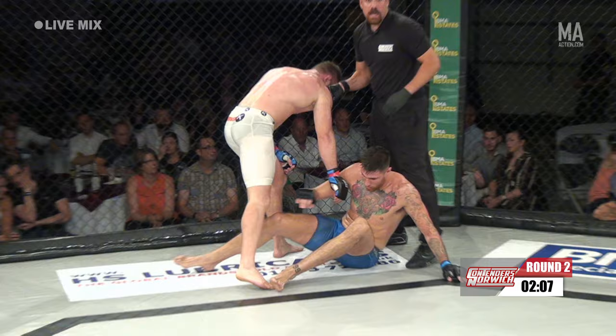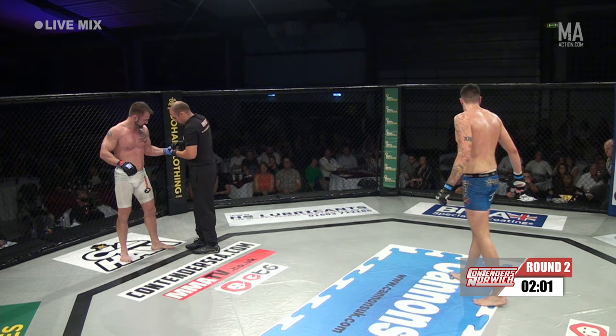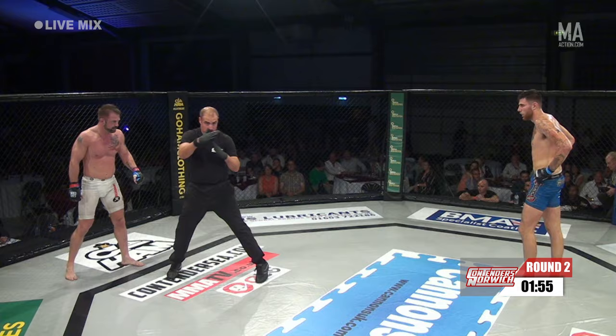Referee opting for a stand up. We could have a timeout here, or a readjustment of the gloves. Excellent referee work here. Contenders just get the top referees from around the country to keep these fighters safe. Dan Mavahidi in there, very experienced ref.